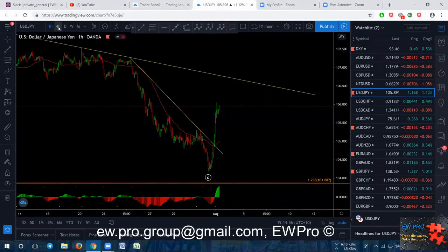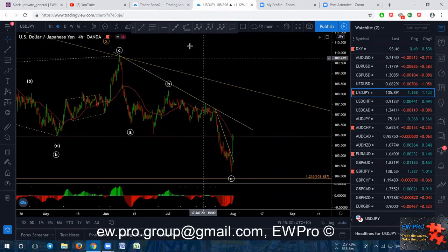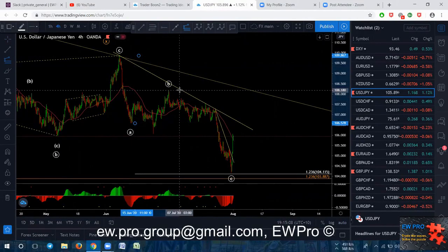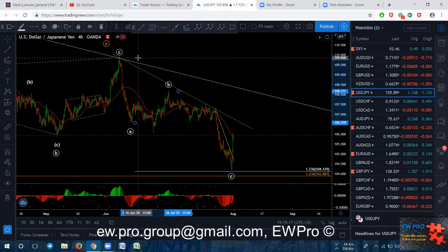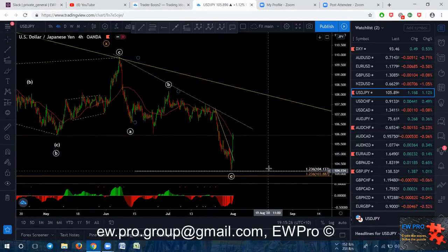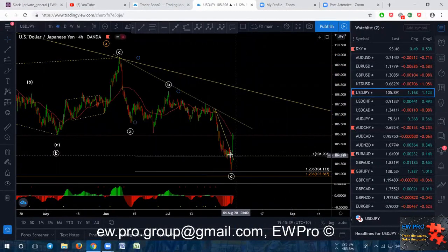UYH4 finally hit the second target. So my second target would have been here. Pretty sure it hit it on TradingView. Hit my second target, the 100 fib. Oh, that's the 123.6. That's why. But it was 100 fib, so it hit my target. So that was the second target.